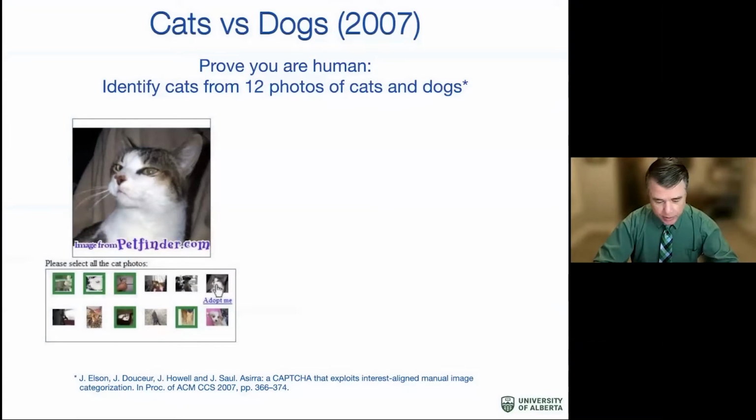So before we talk about CNNs, deep CNNs, I'm going to go back to a time before they were really on the scene. They were still being used academically in labs, but it was before the big revolution where deep learning came on the scene to the general public. And that happened around 2012. But just 15 years ago, there was a paper published about a captcha, a technique to prove you're human online. We do this all the time nowadays. But if you remember, back around this time, this sort of challenge would come up.